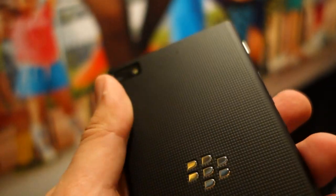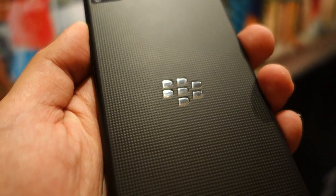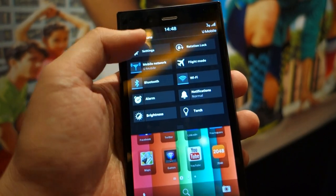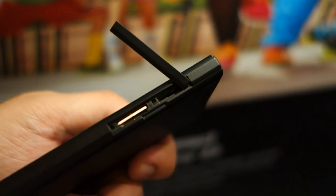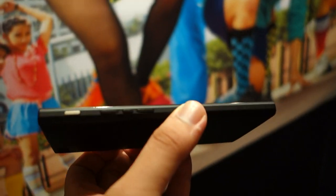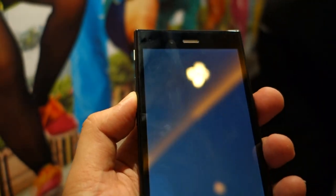Design-wise, it has a clean and boxy outlook, while the back has a nice textured surface for a more grippy feel. Unlike the other BlackBerry 10 OS device, the back cover isn't removable, which means that you can't replace the battery. The expandable microSD and microSIM slots are located on the right underneath a flap cover. On the left side, you'll find a power button, volume rocker, along with its action key.